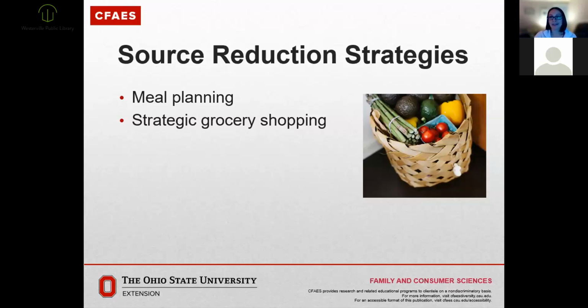And if you're someone who just doesn't have a great track record of using your fresh produce before it goes bad, then maybe buying frozen vegetables to have on hand would be a better strategy because they don't spoil. They keep in the freezer for much, much longer.